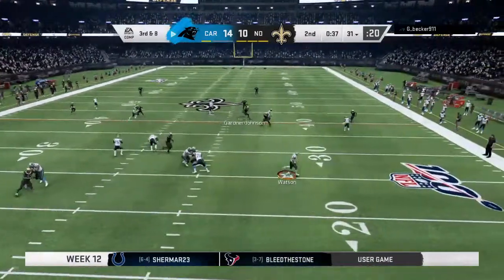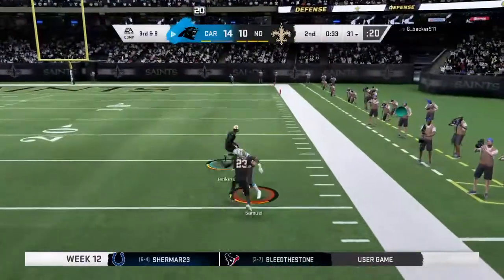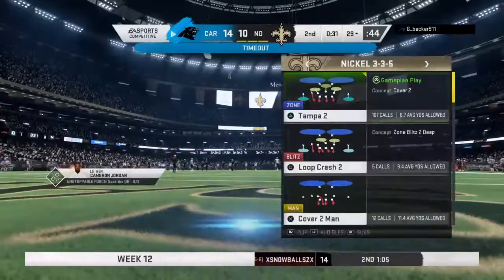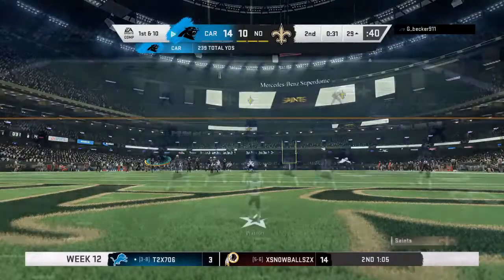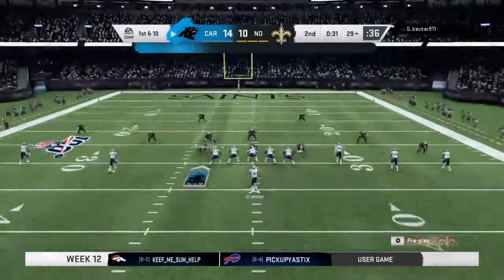Throwing on 3rd down, Watson eluding the pressure right. Completes it to Samuel. And all the way down to the 29. Now the Panthers going to signal for their 3rd and final timeout as they'll stop it with a little over 30 seconds to go in the first half of play.